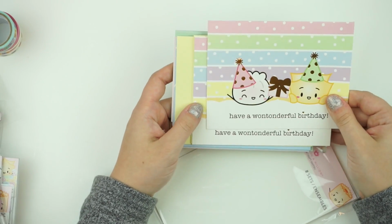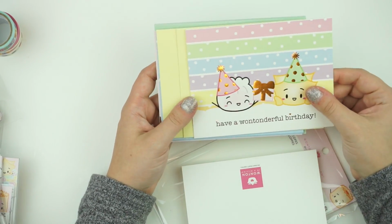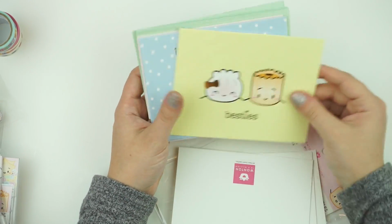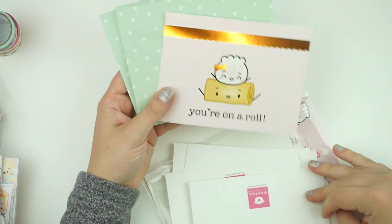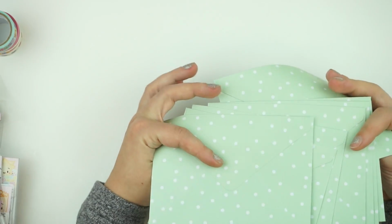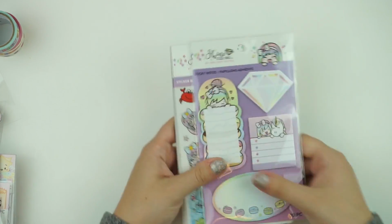So, have a wonderful birthday, besties, which is super cute. Thanks, a Wonton. You're on a roll. And then they come with the cutest little envelopes. So they're not just white envelopes, they're green with white polka dots, which I think could go really well with the designs. And then that was everything that I got from Cynthia.